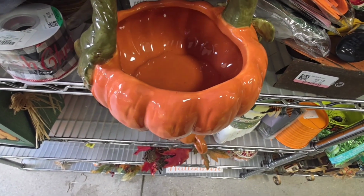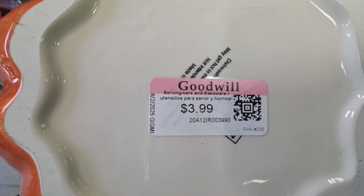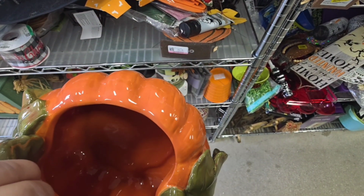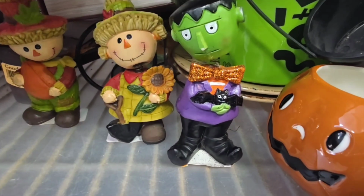And wasn't this cute? This adorable little pumpkin ceramic here. You know, this is definitely not only Halloween, but it could be Thanksgiving, autumn. I mean, you could keep it up for months, right? Or if you're just a pumpkin lover, keep it up year-round. Why not? But I like it. You could put potpourri, candy, whatever you want into it, and not a bad price at all. And then here's another little trio.